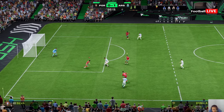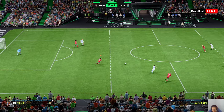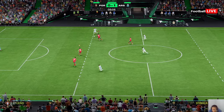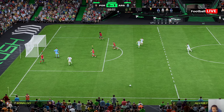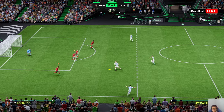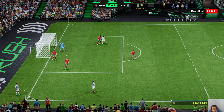Oh, well, they made it as easy as 1, 2, 3. Nicely read by the keeper. That could be some danger here. It could be. How did they stop that? Unbelievable. That's a great stop by the keeper. Goes out of play.